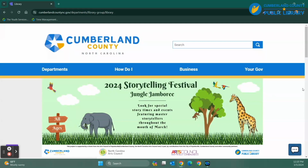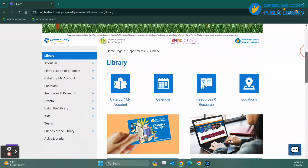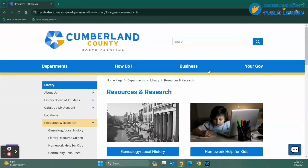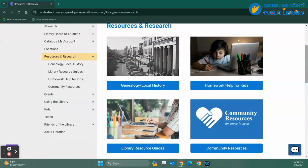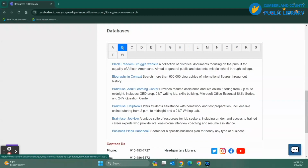So today I have our library's website page open, and the quickest link to get to our library page is www.cumberlandcountync.gov/library. When you get to our page, you're going to scroll down to this little box where it says resources and research. If you click that, you'll see some images that have different options for you. But what we want to do is go all the way to the bottom where it has a list of our databases from A to Z. And we are going to click B because we're going to be looking at the Brainfuse HelpNow database.